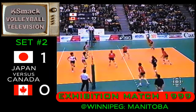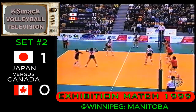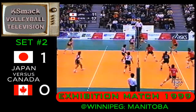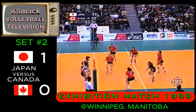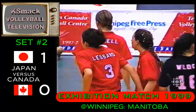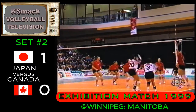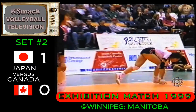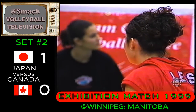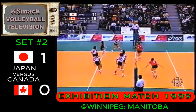Off the block. Lemieux over the block. Good get by the Japanese. Good hit, good save. Back set, off the block. Lemieux there. Lessard off the block and down on the Japanese side. Another point for Canada, 18-11. Well, one of the things that makes volleyball so exciting are these incredible rallies where both teams play defense and dig that ball up, and it's finished that time by Lessard with a huge cross-court attack. Lamar serving it up, 18-11, favor Canada.